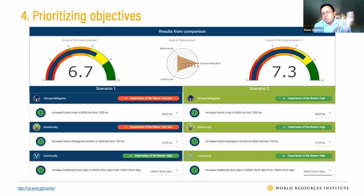And of course, you can compare different scenarios. You can start planning also. It's more about strategic planning. And you can ask, what if, in this case, we have 3 objectives here that you see on the screen. What if mitigation and biodiversity are less important for me than community? And then you can see how the score changes. So if you make more progress in community, your score will increase faster because that's the most important objective that you have. Again, how to weigh these objectives is tricky because some of them are joint and difficult. Next, please.